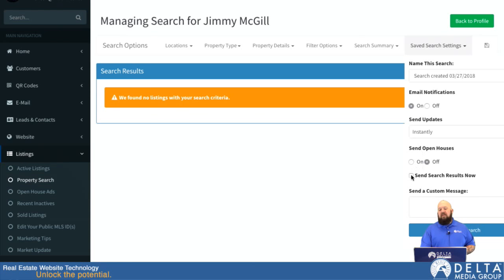The additional thing you can do is if I say send search results now, I can put in a custom message. And what this message will do is appear at the top of that initial email. So it'll send them the email that has all of the first set of results, like everything that I'm looking at here, the current set. And then at the top, it'll have a heading that is this custom message. So that'll fill in the top of the email. And then you click Save Search and Send Results. It'll send them out the results and keep that search saved so that when new stuff comes in, it'll send them emails automatically from there on in.